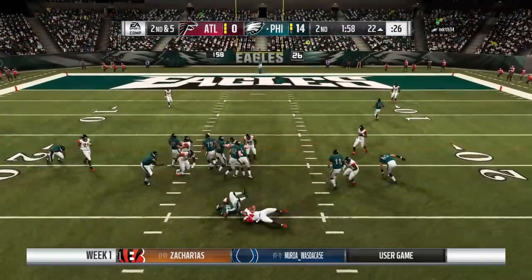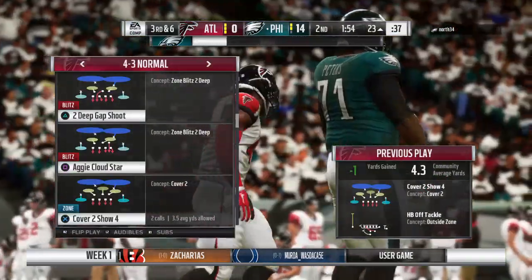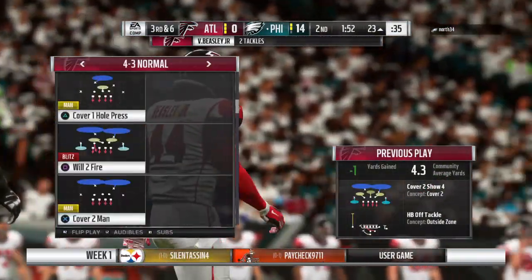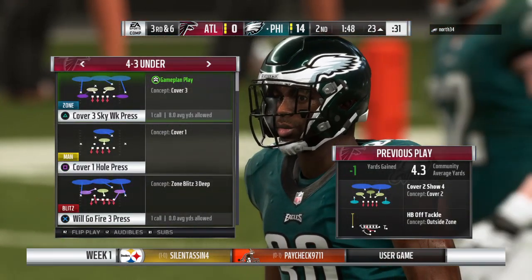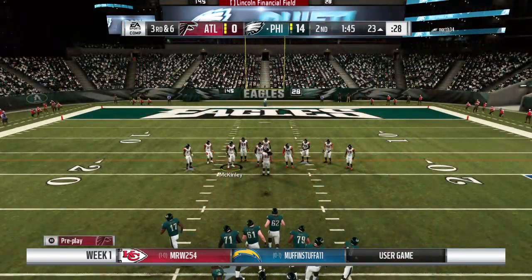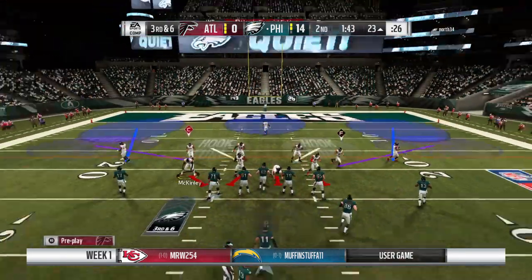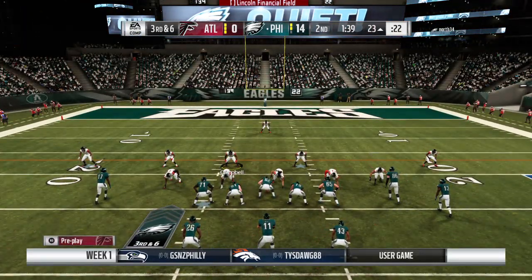They'll run with Clement, and that one is blown up quickly as he's stopped before he could even get started. They'll lose a yard that time, and that's going to lead to a 3rd down. The Eagles on 3rd down. They've converted 3 out of 5 thus far. This will be 3rd and 6.